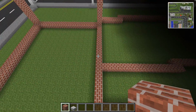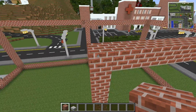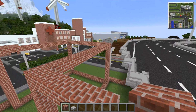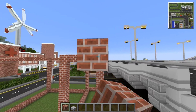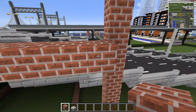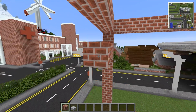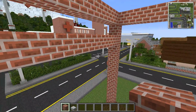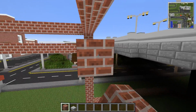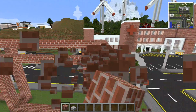I love how much height difference we have in this building. Having all sorts of parts at slightly different heights is really, really cool. In fact, I might drop this end one down just a little bit, because at the moment, this is all the same height, right? I'll leave that there. But if we made this part just come down a smidge, we get another height variation. Like this.